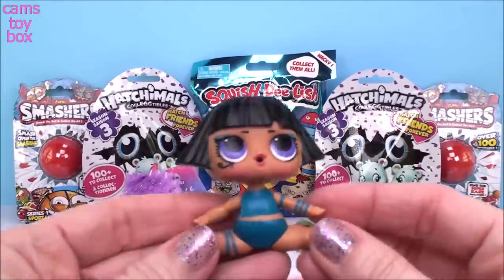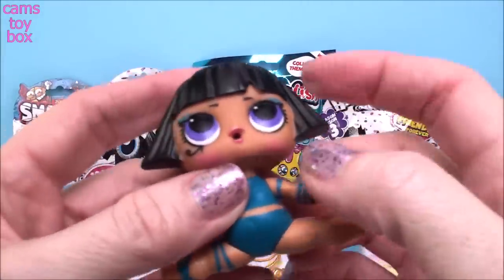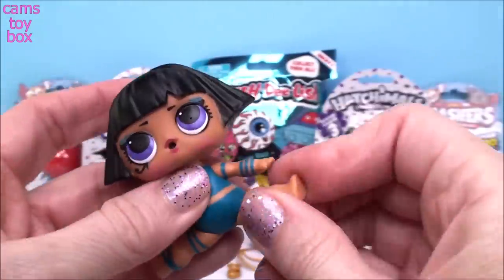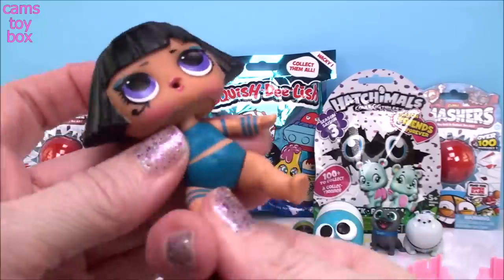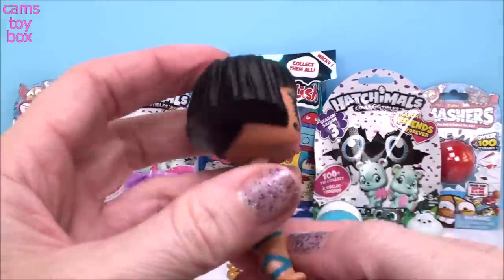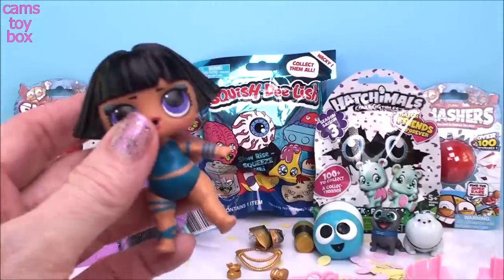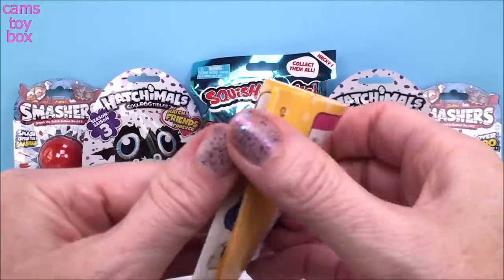I knew it was gonna be this one. Check her out. Look at her makeup, that is awesome. Oh my gosh, I love her. Look at the armband and the leg band. She is so cool, and of course that hair, right? Oh my gosh, I'm already loving this one. Let's open the collector's guide and see what she's called because I can't remember right now.